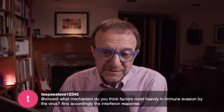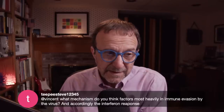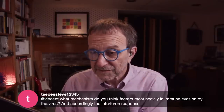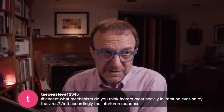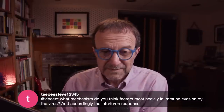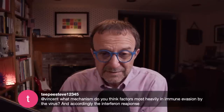What mechanism do you think factors most heavily in immune evasion by the virus and accordingly the interferon response? There are a number of immune-evading proteins encoded by the genome. I don't think we can say which one factors most heavily. I think it depends on the infection, and on the person as well. Those studies are ongoing. It's really early, and you want to know mechanistically, but we don't have an answer yet. I think there have only been a handful of papers documenting innate evasion by SARS-CoV-2 proteins so far, and we don't know the mechanism.